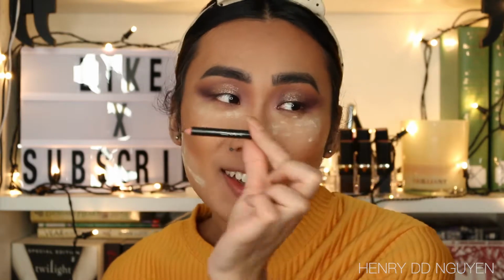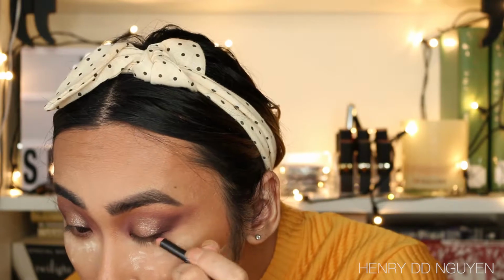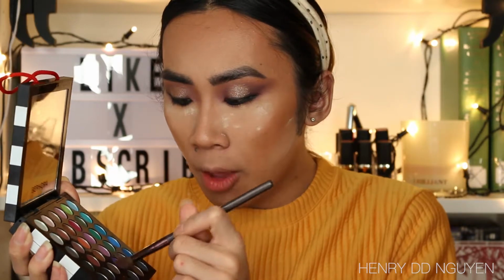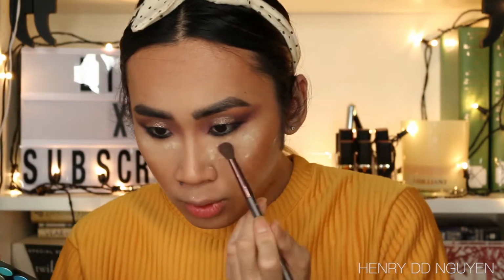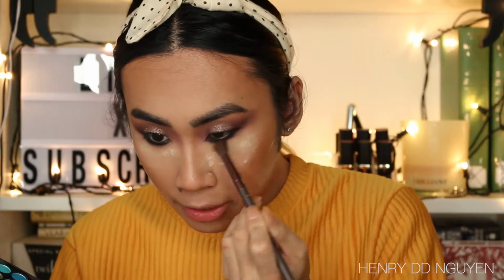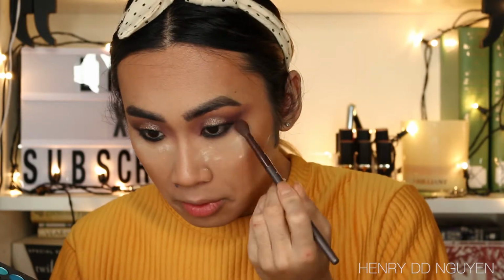So now I'm going to go in with my MAC Smolder eyeliner pencil. As you can see, it's well loved, it's so small. But I am going to etch it along my lash line first. And then using a flat brush, I'm going to blend that liner out. I'm going to go in with this purple and use it under the eye to help blend out the black liner.